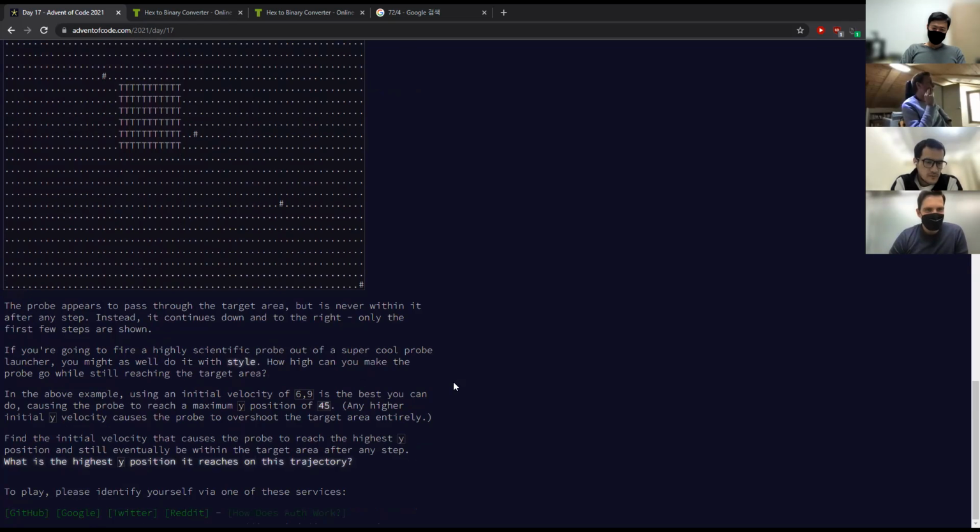In the above example, using an initial velocity of 6,9 is the best you can do, causing the probe to reach a maximum Y position of 45. Any higher initial Y velocity causes the probe to overshoot the target area entirely. Find the initial velocity that causes the probe to reach the highest Y position and still eventually be within the target area after any step.